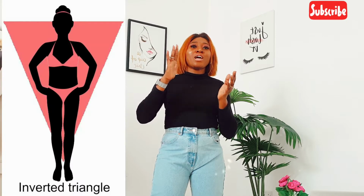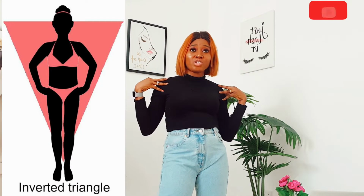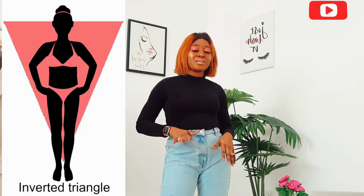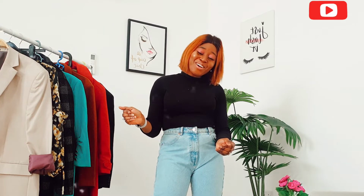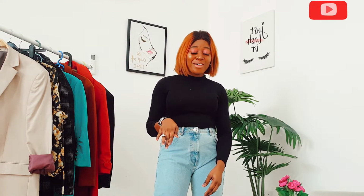The first body type I'm going to be talking about is the inverted triangle. If you're wondering if you're an inverted triangle, try to turn a triangle upside down and see what it looks like. That means you're someone that has wide shoulders and you're small in the lower part. That's what we call the inverted triangle. If that is your body type, trust me, you are one of the hottest chicks. You just need to know how to style it.